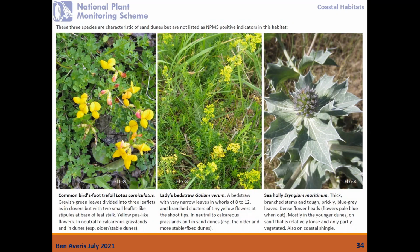Lady's bedstraw, easily told from all the other bedstraws because the leaves are very narrow, parallel sided, and they come in whorls of between 8 and 12, which is more than you get in most bedstraws. And when it's in flower, all those little tiny yellow flowers all massed together in what can be quite a long spike at the end, unmistakable. It likes dryish places on neutral to calcareous soils, so it's not surprising it does well in a lot of the drier dunes.